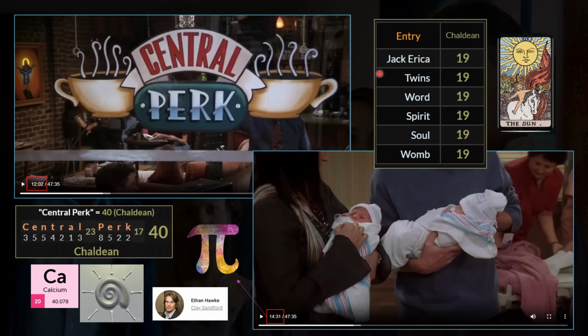And then here is the first image that was captured of the twins in the episode. The twins were named Jack and Erica in the episodes. It was a boy and a girl. This was at 1431, which is an anagram for pi.